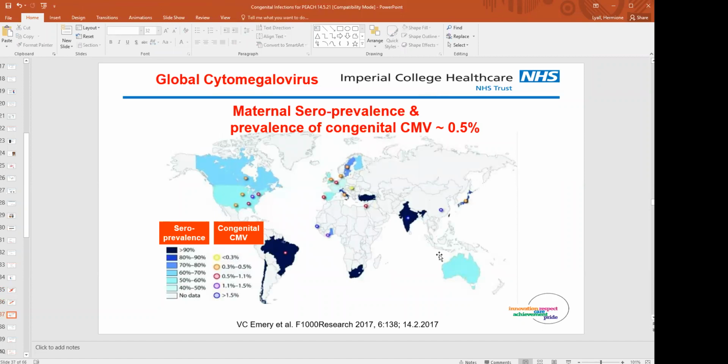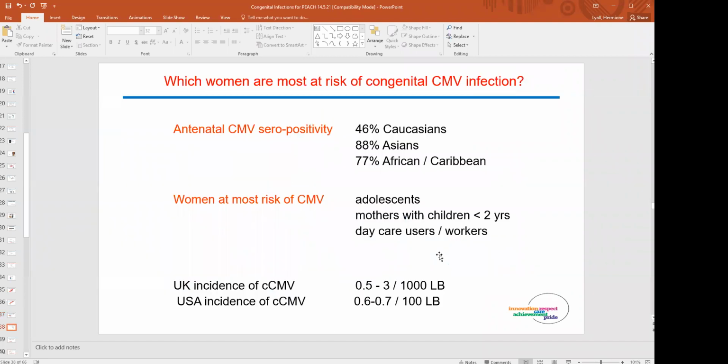And worldwide, if we say the overall newborn prevalence is about 0.5%, you can see that in some countries it's actually more than that. So which women are most at risk of congenital CMV?